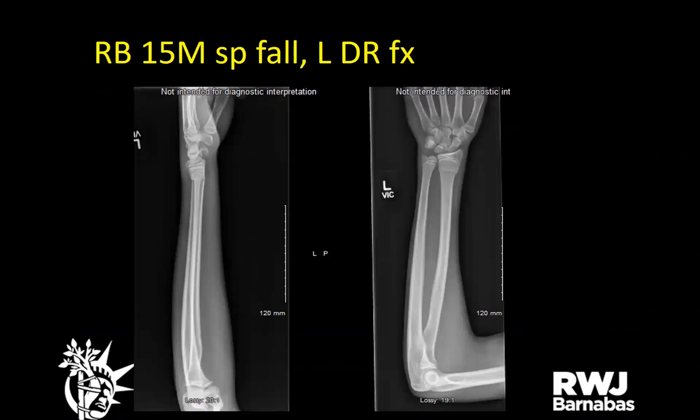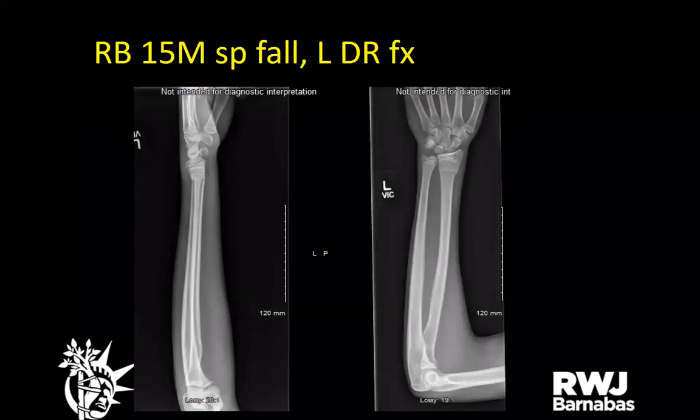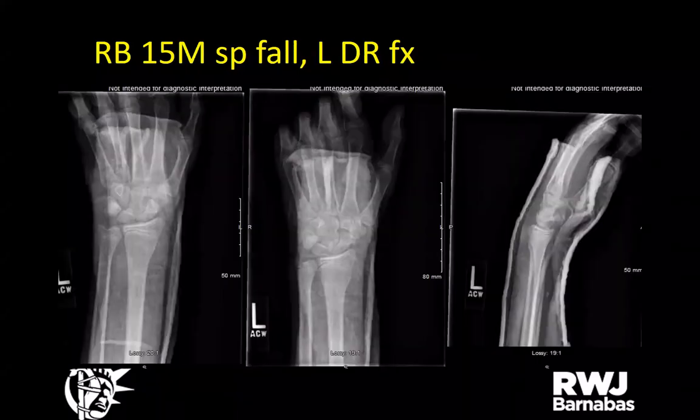Next is a 15-year-old male that was playing basketball when he fell on his left wrist. He has this distal radius fracture. He was closed reduced, put in a sugar tong splint.